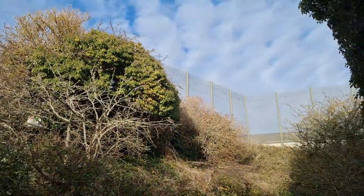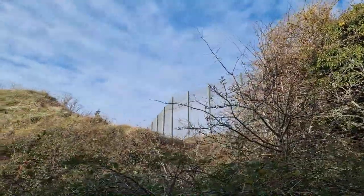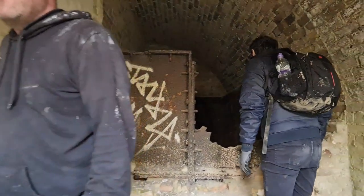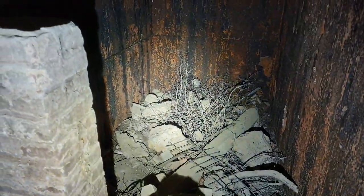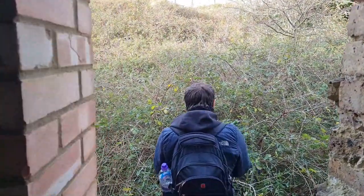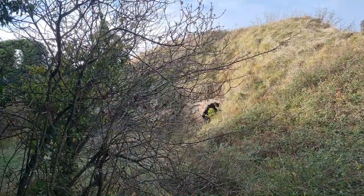There you go, guys, that's the perimeter fence, the immigration centre. Oh, yeah. Oh, yeah, water storage. Water. Should go into there. There's a hole in the wall up there. Yeah, that's what I just said.